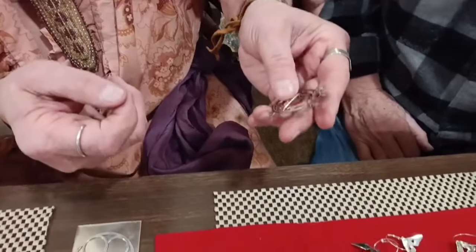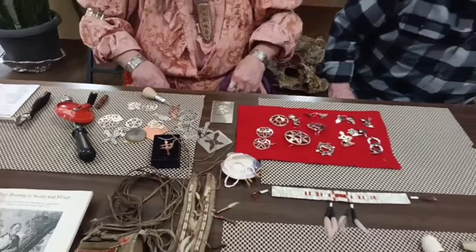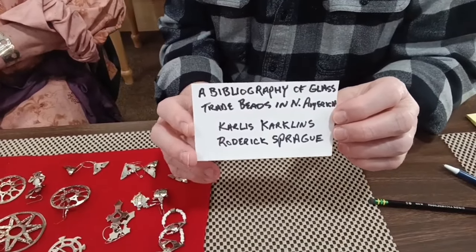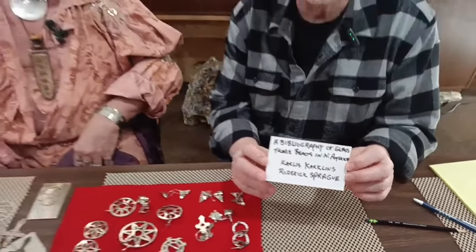Well, I think when all of us are looking through some of the books, I noticed you brought a few books. Roger, and I did too. Let me just mention one of my books real quick. I'm fascinated with beads, and I wrote it down because my memory is really good, but it's really short. The book you can look up on the internet is called A Bibliography of Glass Trade Beads in North America. These are the authors. I encourage you so much to go there. It's going to open an entirely new world to you, all about the beads, where they came from, who made them, how relevant they were. So this is my heads up. Okay, brother, you're on.